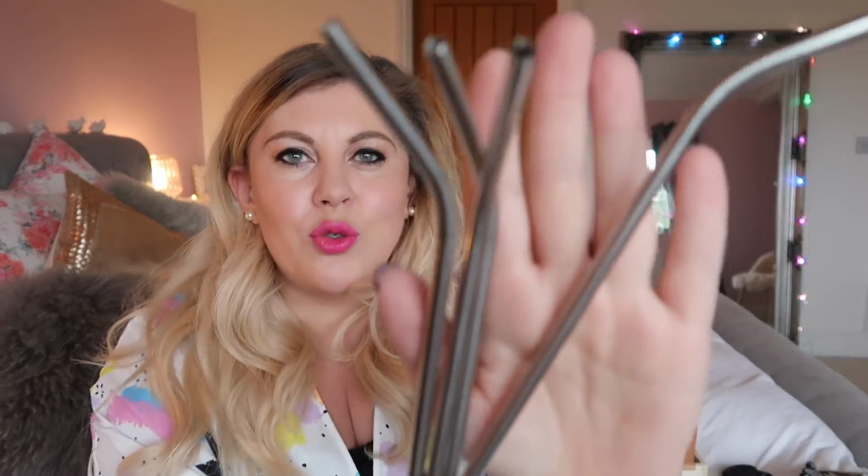The next section is kitchen stuff. I thought you might be interested in metal straws. Obviously we're all trying to cut down on plastic. Comes with a little brush to wash it out with.